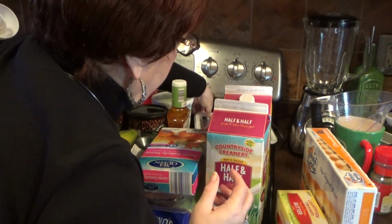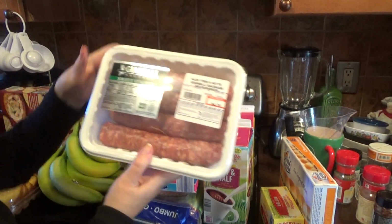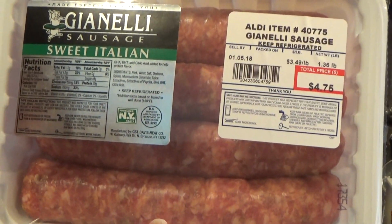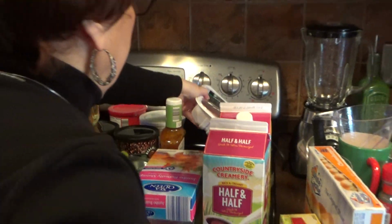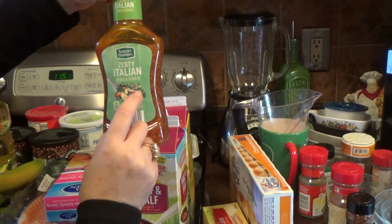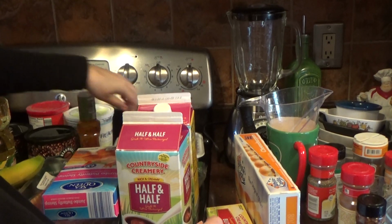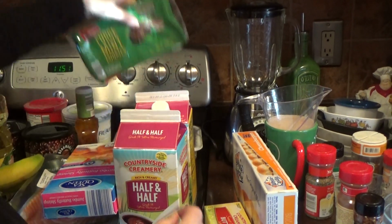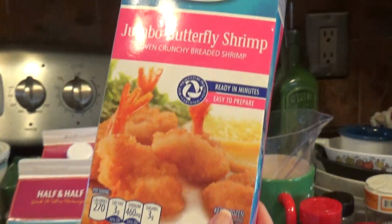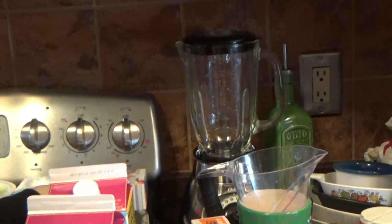And then I got these delicious sweet Italian sausage. These are delicious when you make your spaghetti sauce. Okay. I got a bottle of zesty Italian dressing. This is very good. And fudge mint cookies. Package of jumbo butterfly shrimp. These are very good too.